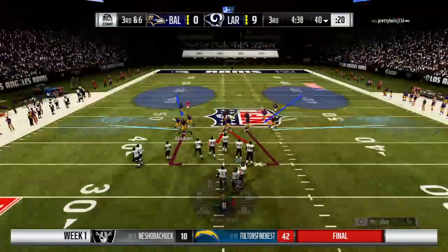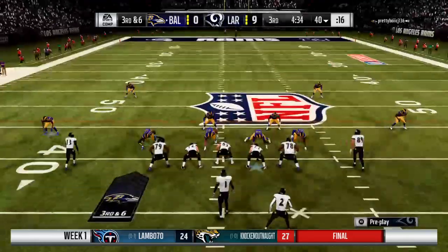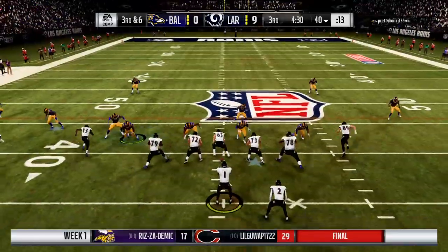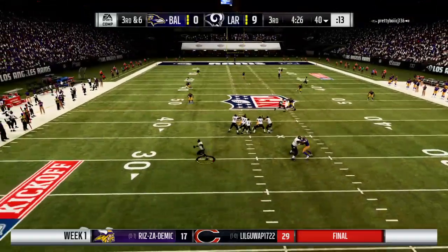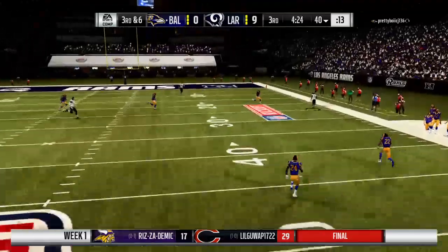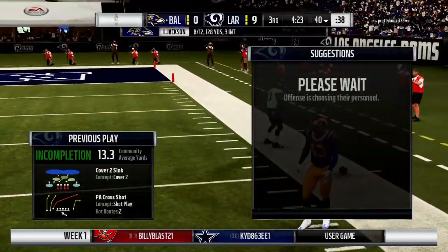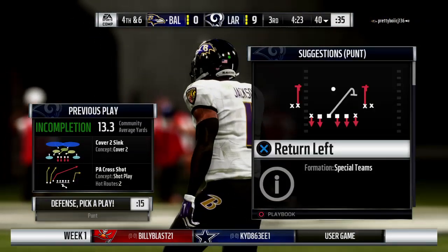This offense in desperate need of a conversion as they come up on third down. Play action. It's Jackson. He's going deep for Brown. So they took a shot there on third down, couldn't get it. Now it's 4th down. Another drive comes and goes, still nothing on the scoreboard.